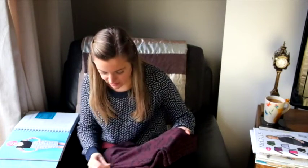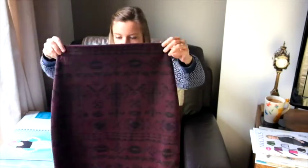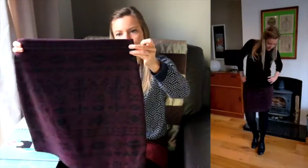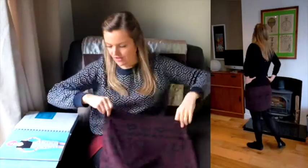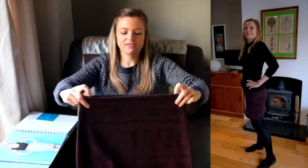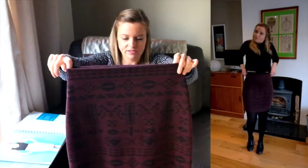So this skirt's got cat hair all over it. Having a white cat tends to leave her hair everywhere. So this is the first one, and it's a maroony burgundy colour with black sort of Aztec prints on it, and it's really comfy. I did it a bit shorter than hers because hers goes to the knee, but I just wanted it as a sort of casual weekend type skirt that you can just put a big jumper on the top and feel all cozy and comfy in.